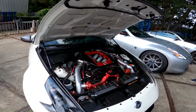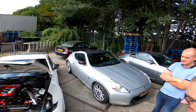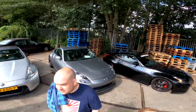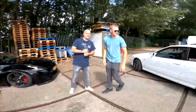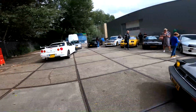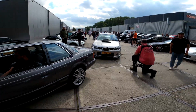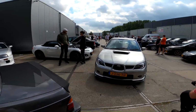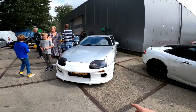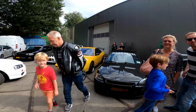Check out that engine bay, beautiful. Another 370 over here as well. Another tuned 350. Here's the R33 pulling in there. Honda Prelude. Hawkeye Subaru. Real nice Supra here as well. You can check out my car over here as well.